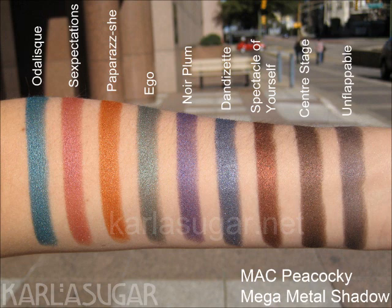Ego is a blackened blue-green, not to be confused with the Starflash Ego shade, which was actually a pale pink. Noir Plum is a blue-violet. Dandizette is a blackened denim blue. Spectacle of Yourself is a foxy, rusty red. Center Stage is a warm, nutty brown, and Unflappable is this absolutely beautiful gray-brown.